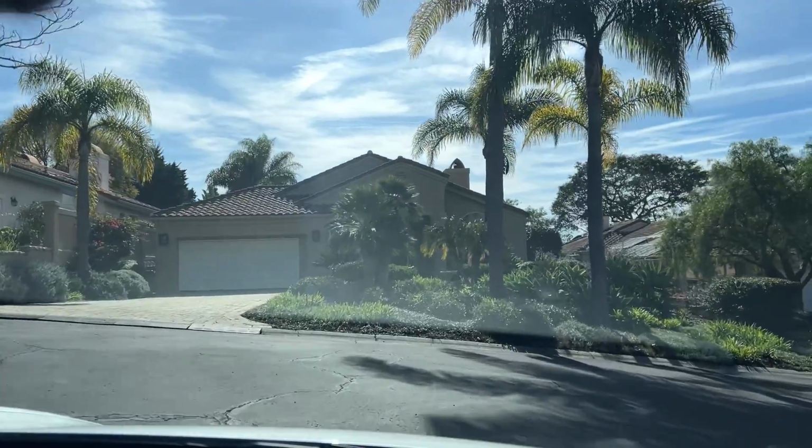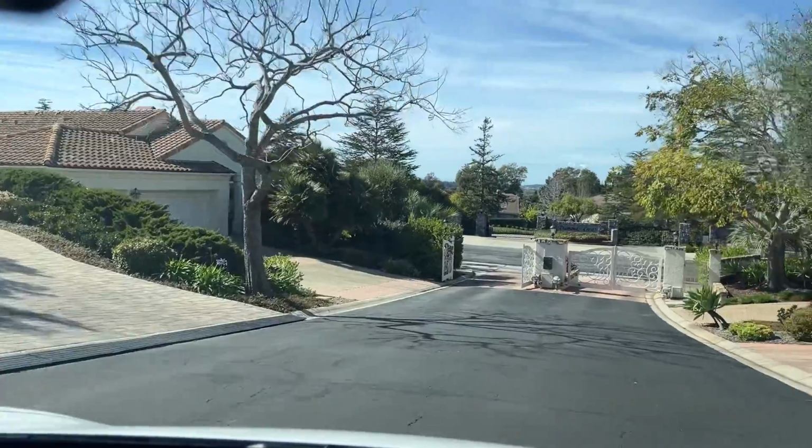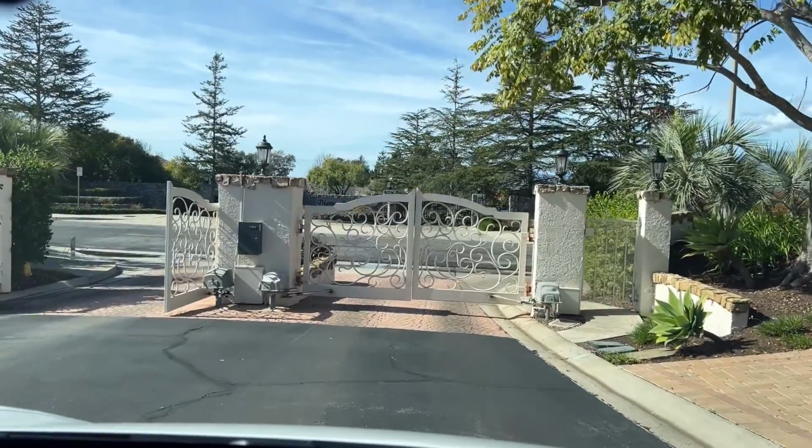Compared to that first one, this one is 200,000 more. Nicer community, nicer location, I think. Not as dense, and you got that walkability. But that's interesting. I'll be curious to see how those two play out on the market. Do you have a gut feeling on which one you like better?